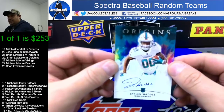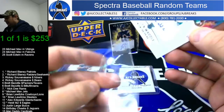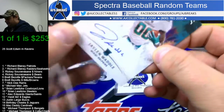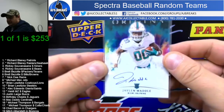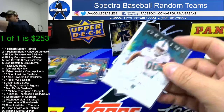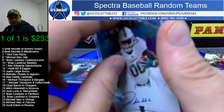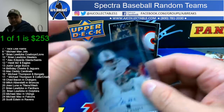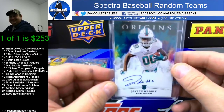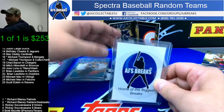Got a nice one for the Dolphins. Jalen Waddle on card. With a JJ inscription. I think JJ. Not sure what that is. It's got an inscription. One pack. I didn't buy you the extra dollar, buddy.